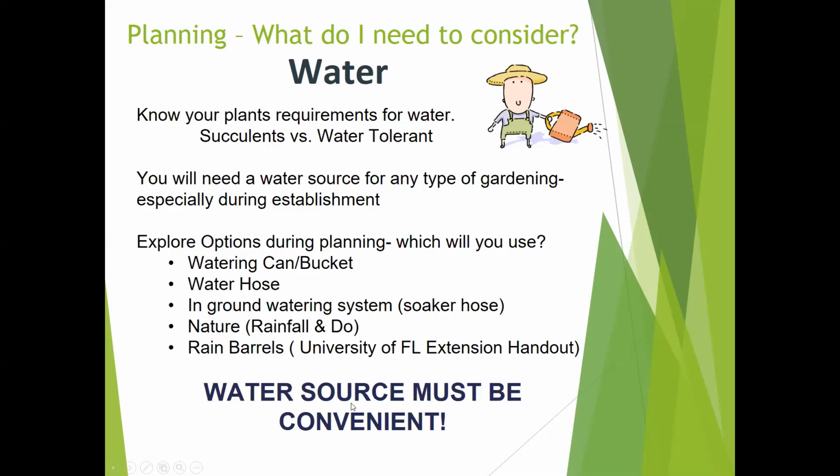But the last thing I wanted to reiterate about this is that the water source needs to be convenient for you. The harder it is, the more you have to fight the water, the less likely it's going to be that you're going to water them as much as they maybe need to be watered.